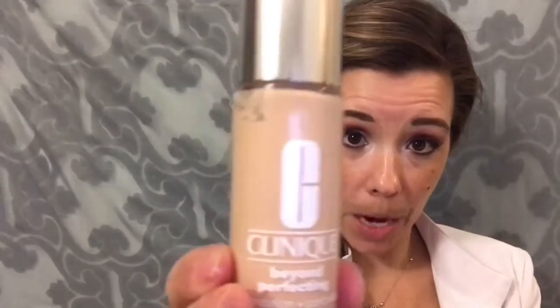It's a bird, it's a plane, it's Beyond Perfecting Foundation, woo! This is a nice full coverage concealer and foundation. It is a 2-in-1 that has a beautiful applicator.